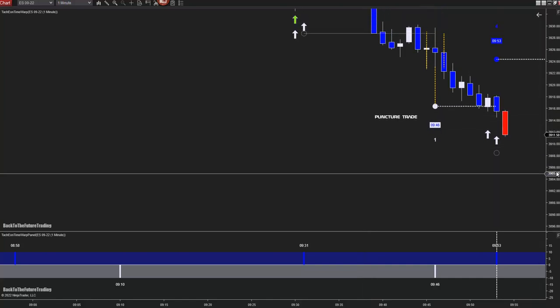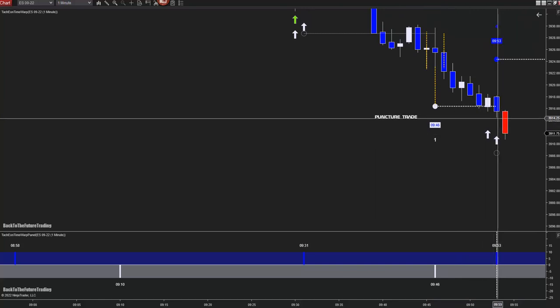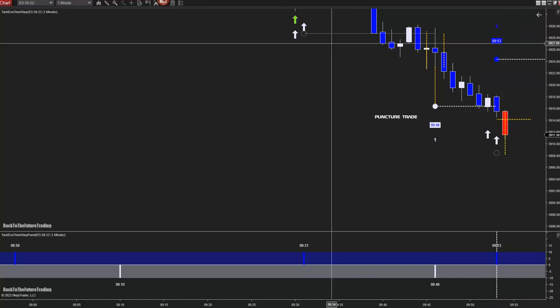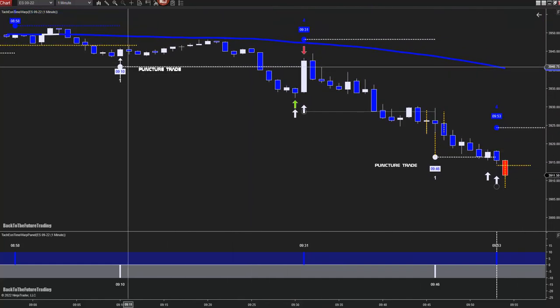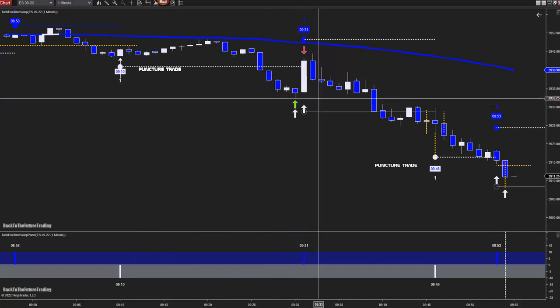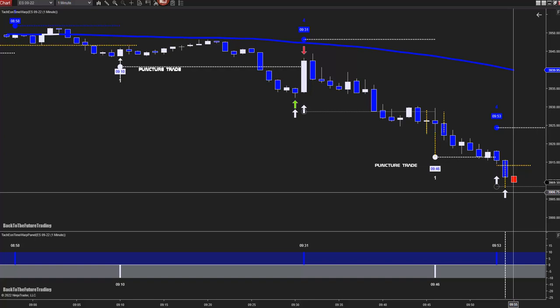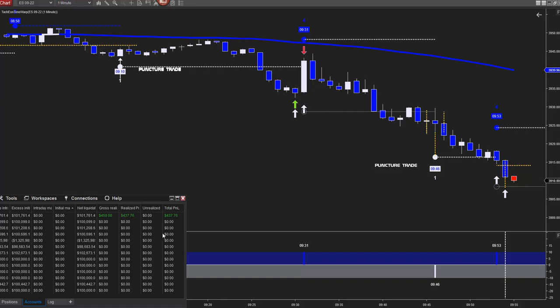Okay. So in that instance, it was kind of cool. We had the eventual puncture failure, and then the pattern 4 right here, we were already in profit, and it broke through that low, just like it did up in our other trade here. So we had basically back-to-back repeats of the puncture trade and then the pattern 4 retest. So all told right here, we finished up 4:37 for the morning using the time signals, which is pretty bananas.